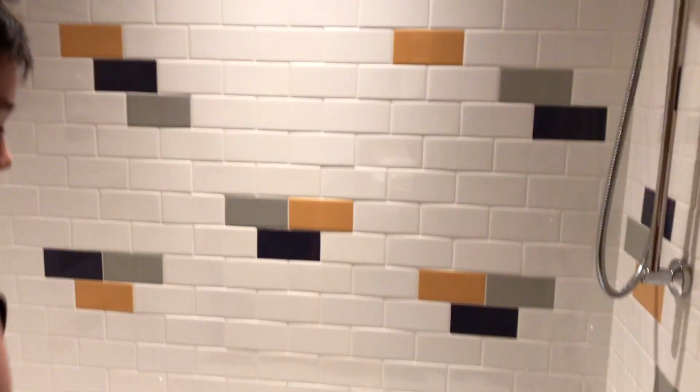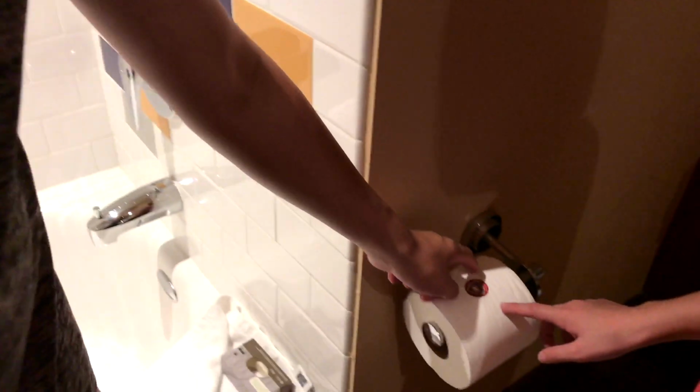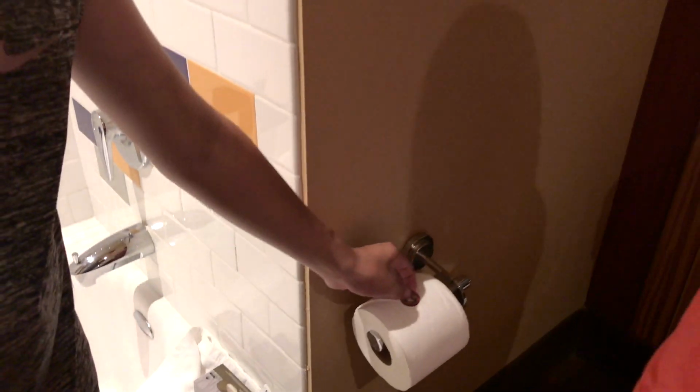Okay, let's check out the shower. There's the shower. There's the bathtub. This bathroom is nice. Yeah, really nice. Oh, look, they even put a sticker on the toilet paper roll.